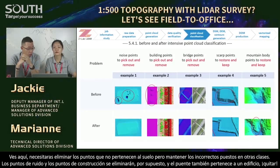See here, we need to remove those points that do not belong to the ground, right? Let's say example 1 and 2. The noise points, the building points, they do not belong to the ground. So we have to pick out and remove, right? And then example 3, bridge. How about the bridge? Do you think the bridge belongs to the ground, represents the ground or not? Yes. Yes? Oh, sorry, wrong answer this time. The bridge is actually an architecture, a building, right? So we have to remove it also.